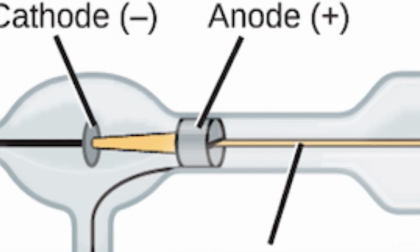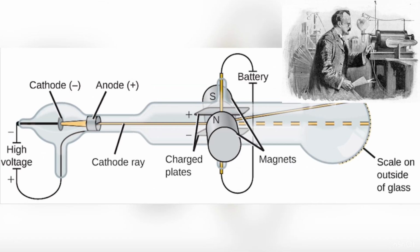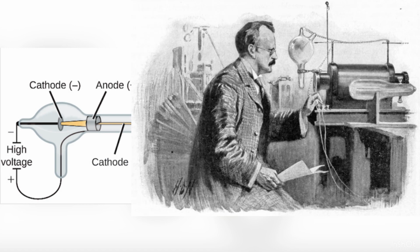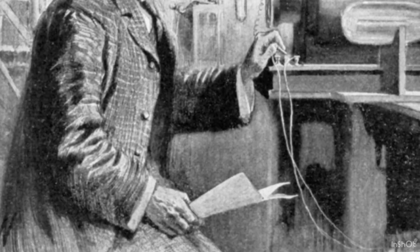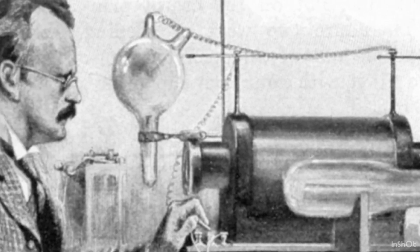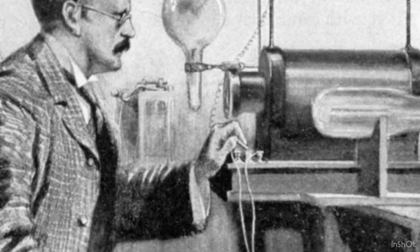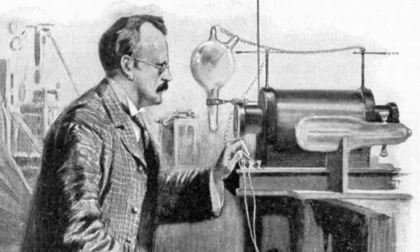I realized that with electric and magnetic fields placed in their path, the cathode rays changed direction. I tried the experiment with several elements, and in all my calculations their deviation related to charge, mass, and acceleration were the same. So I realized the existence of something smaller than the atom, something with a negative charge.